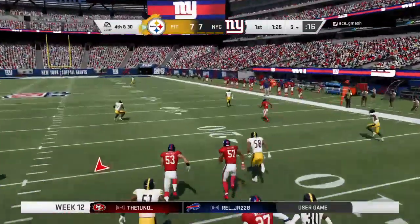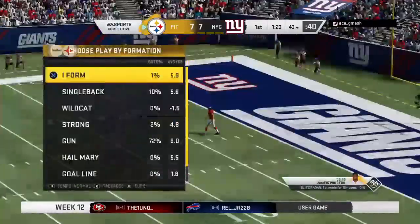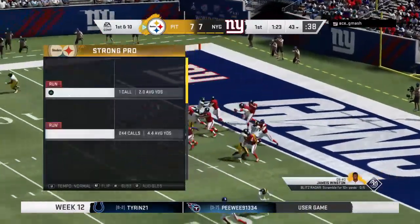He gets it away. It's a good one, drawing toward the sidelines. And the punt goes out of bounds. Where will they put it? They'll put it just inside the 45-yard line.